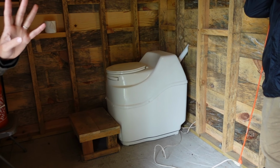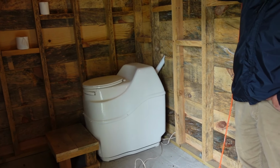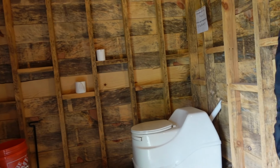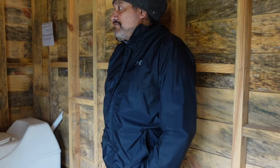I love your signs. If you pee, let it be. They came with the company, that's their little motto. And if you poop, add a scoop. What is that? Compost. This is compost that's pretty much ready.